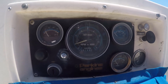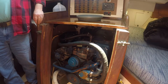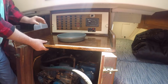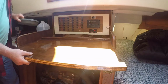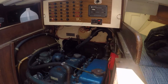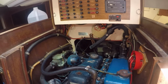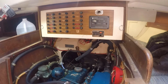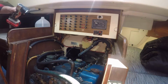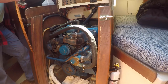Engine hours is 766. It is a Perkins. Engine compartment. The top thing here comes off to give you more access. This is behind the steps. And then back in there, we're thinking you might be able to access from the storage locker up on the deck. And there's all your controls. But it's decent engine access and it looks clean and dry.